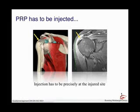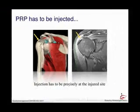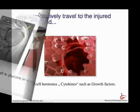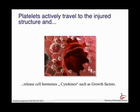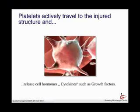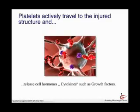Now these activated platelets are injected into the site of tissue degeneration. Accuracy of the injection of 2 to 5 millimeters is vital to the success of treatment. Why is this so? As we see in this short movie, these activated platelets attach themselves to the injured tissue and start to release the growth factors and other cytokines.